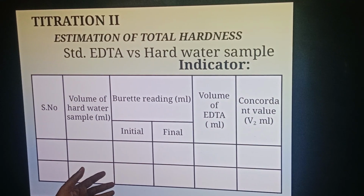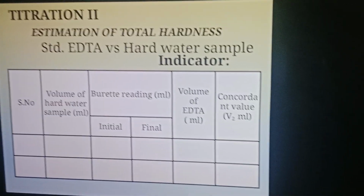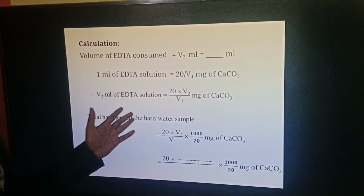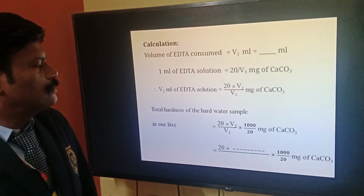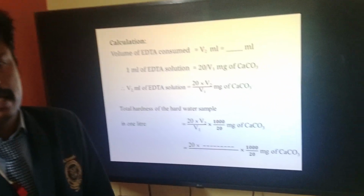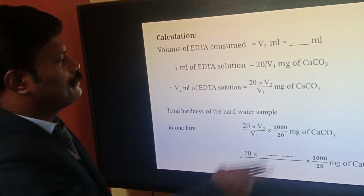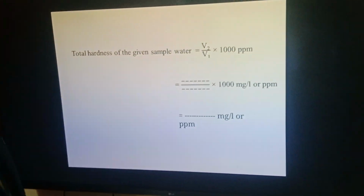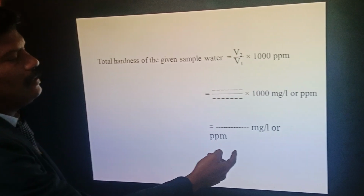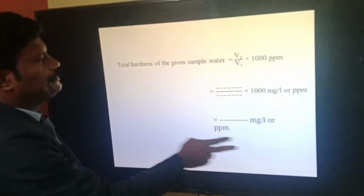This is the tabular column. From the tabular column, we can calculate the estimation of total hardness. This is the calculation of total hardness by using this formula. From the final formula, we can calculate the strength of total hardness. Yes, from this final equation, V2 divided by V1 into 1000, we can get total hardness in ppm or mg per liter.